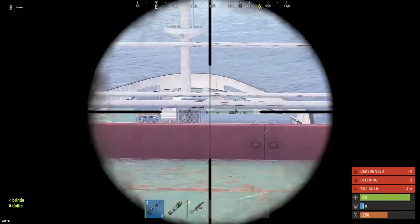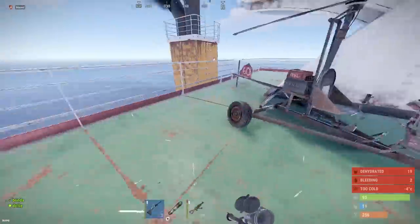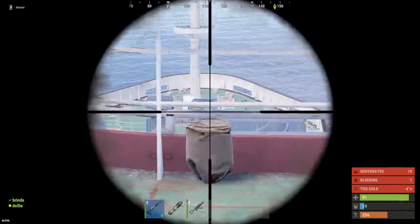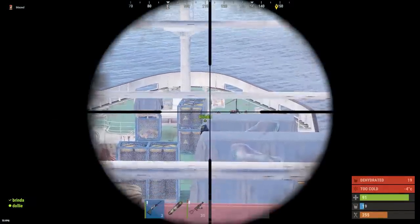Do you see me up here? I hit the guy once. Yeah, he's, like, the crate in front of you to your right. See their mini? Hit him again. He's right behind that crate.